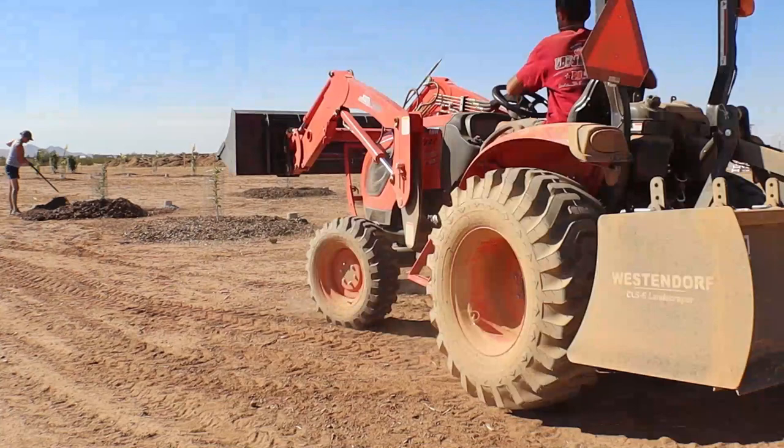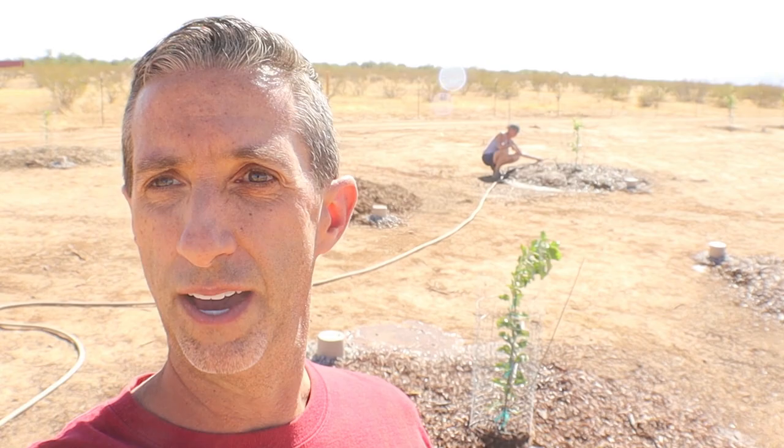We've got that done. You can see Lori's watering these in real heavy. And here you go, it's a good shot back there as well. Totally changes the landscape when you get trees in, even though these are not grown up yet. It totally changes the way everything here looks. So that took us a few hours, but we've got our first apple trees in the ground. Lori and I are excited.